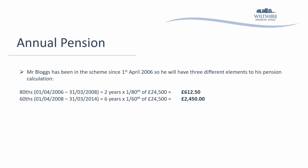Now what we've done this year, which is different to previous years, is we've removed these increases from the present value of the final salary benefits, so sections 2 and 4. However, we have still included them in the projection section of the pension under section 5.